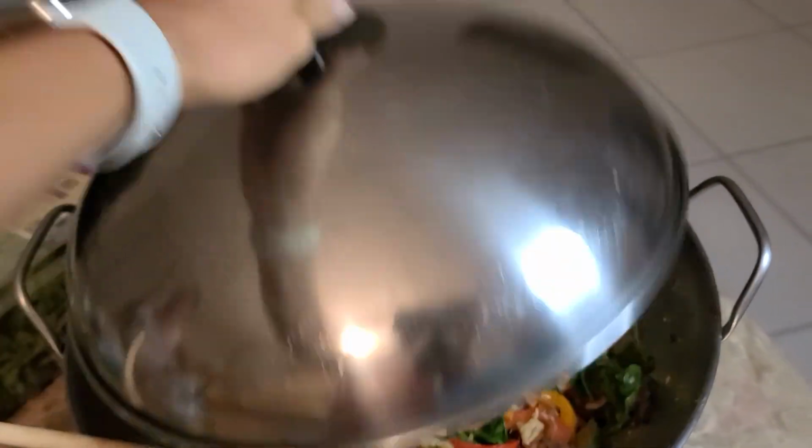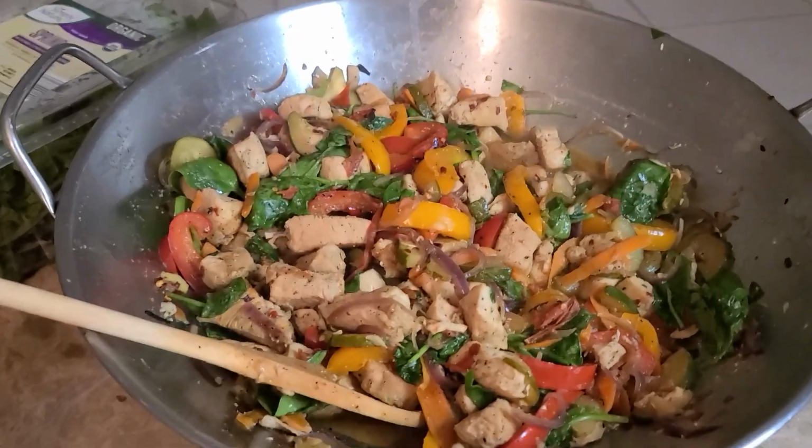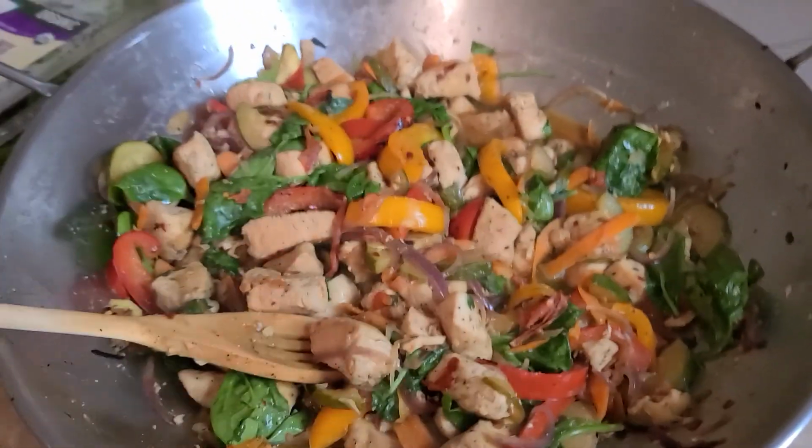Here is the final product. Oh yeah, look at this. All right guys, so we just finished making dinner and John cubed up a few chicken breasts, I think two or three, and then we kind of made it Asian themed. So we put it in this big wok and we put zucchinis, peppers, onions, ginger, garlic, spinach, basically all the vegetables that were about to go bad in our fridge. So we're gonna eat that right now.